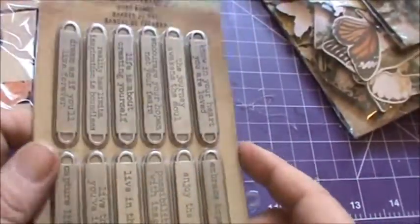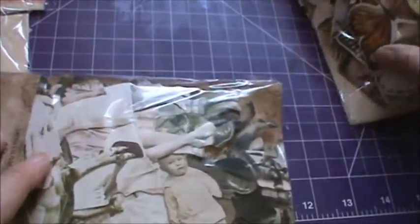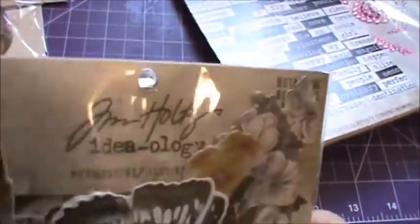The Tim Holtz products were on 40% off, so I got these word bands. I got the paper dolls. There is a ton in here, 107 pieces. Wow, I didn't realize it was that many. And I also got the layers, botanic, and there are 83 pieces in here.